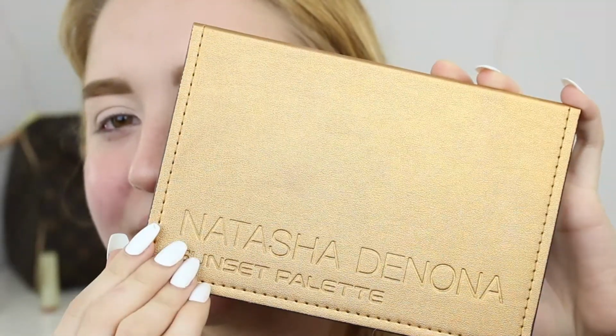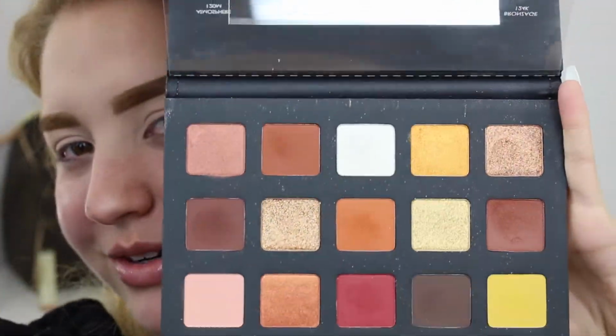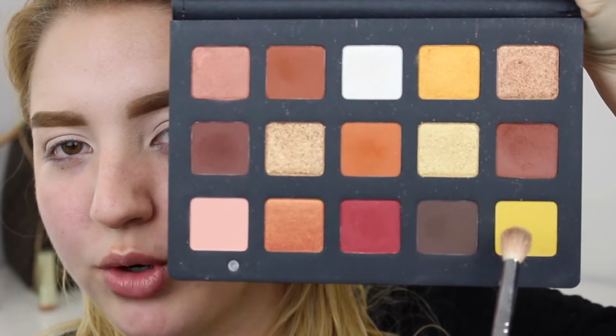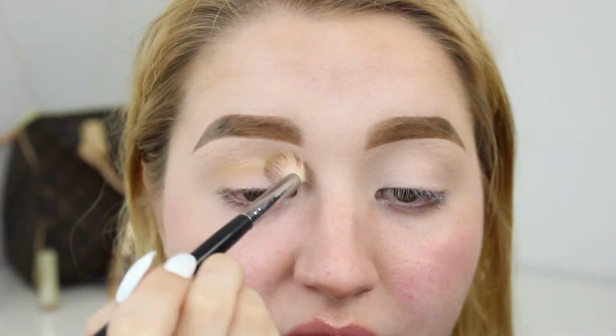Okay guys, and for the eyes, I'm going to be taking my Natasha Denona Sunset Eyeshadow Palette. And it's just freaking gorgeous. So I'm going to start off with the shade Soul in my Morphe M441, and I'm going to be using this as a transition shade. Y'all, this is literally my favorite palette, but I always get scared to use it because it's so expensive. So I was like, you know what, it's my birthday, let me go ahead and bring it out.